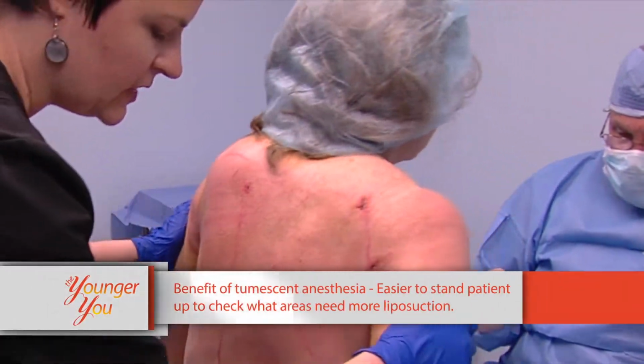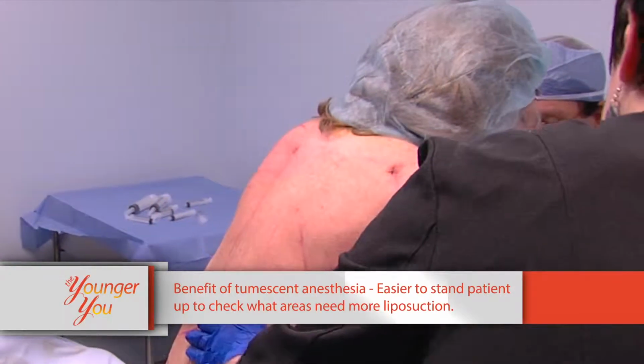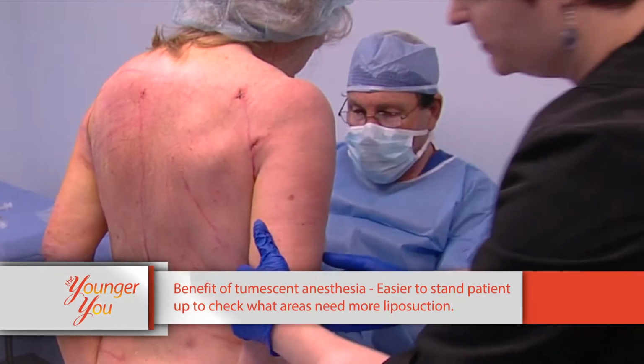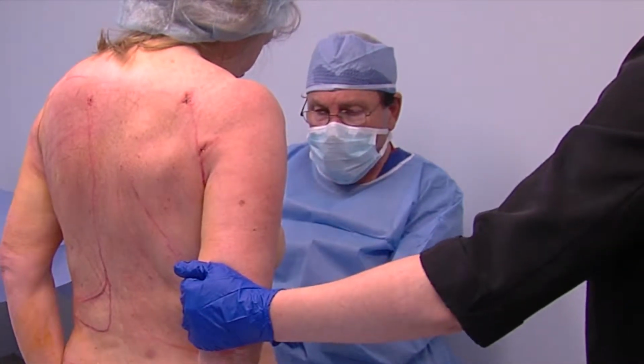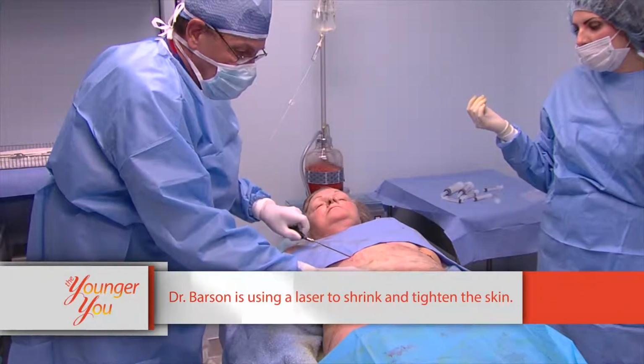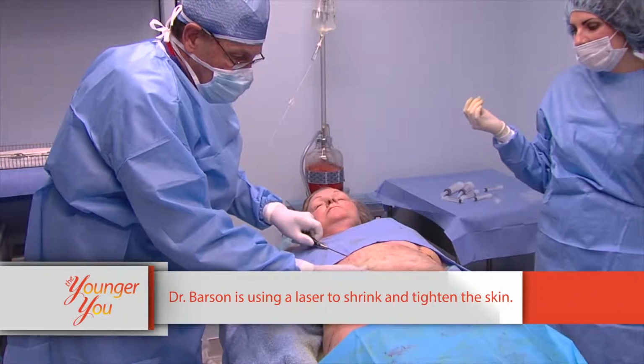Carefully stand up. Stand up? Uh-huh. But hold on to the table a little bit. Okay. So we've got to do some more right there. A little bit right there. This is where we use a laser to tighten the skin.